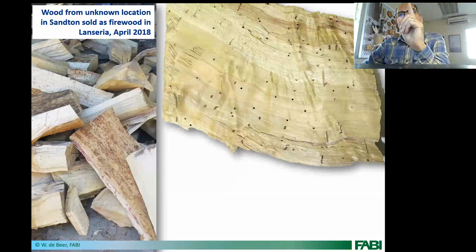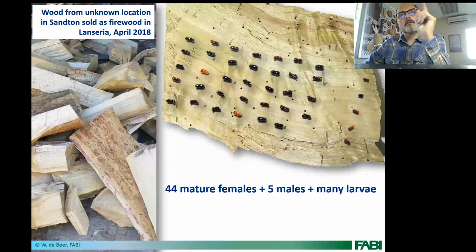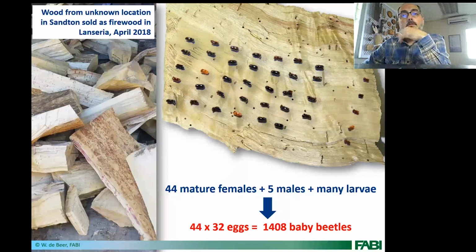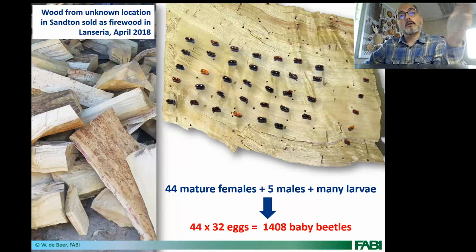I took one piece of wood. From that piece, I got 44 females. Each female can lay up to 30 eggs, which gives you, what's the number here? It's more than 1,400 babies from a single piece of firewood that's being moved. This pile of wood was dumped right next to an English oak. The oak tree was already infested. By the time we got there, it was quite heavily infested.